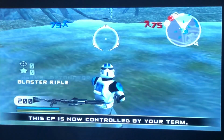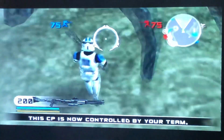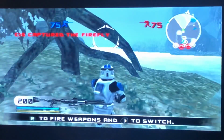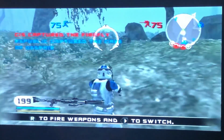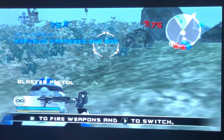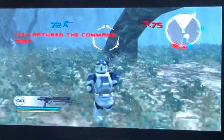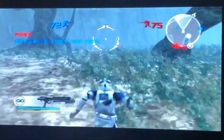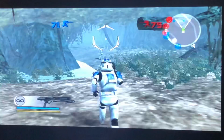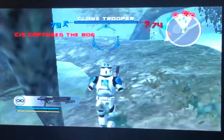Of course, you start off with clone troopers or the commandos, whichever side you choose in the game, and then eventually, the more you capture certain flags, you get to unlock more characters, more Jedis. Definitely be able to unlock Darth Vader. You can unlock Mace Windu. This is definitely Battlefront 2, so you will have Mace Windu in here as well, Yoda, and Skywalker, Anakin Skywalker, and also Obi-Wan Kenobi.